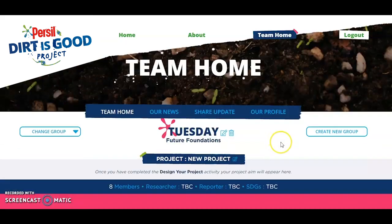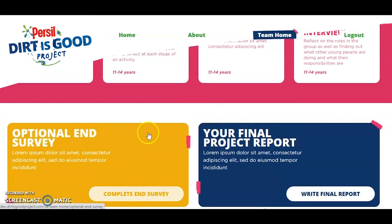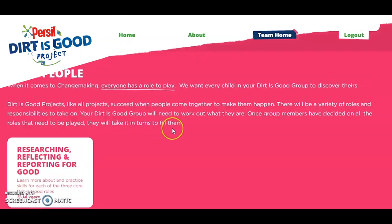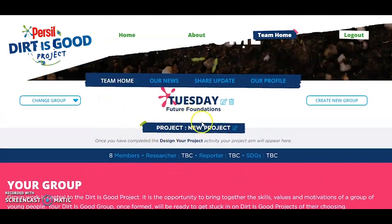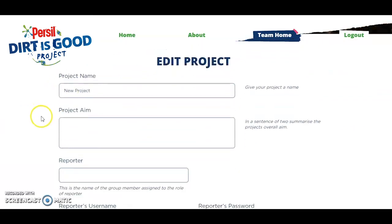Going back to the main dashboard, right at the bottom there is a section about team roles. Two of the team roles, the researcher and reporter, will be able to upload information to this site as the project progresses, and the way in which they do that appears here.